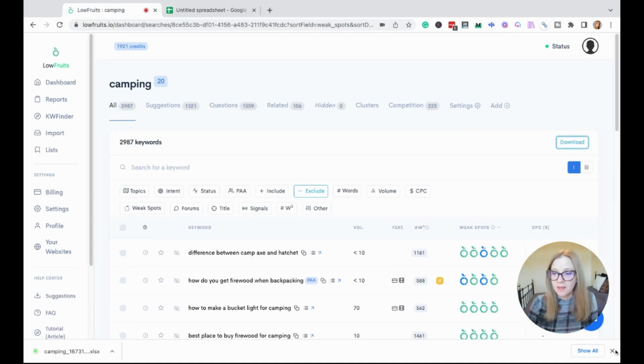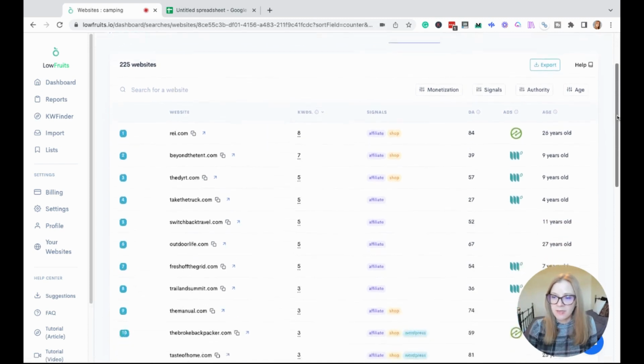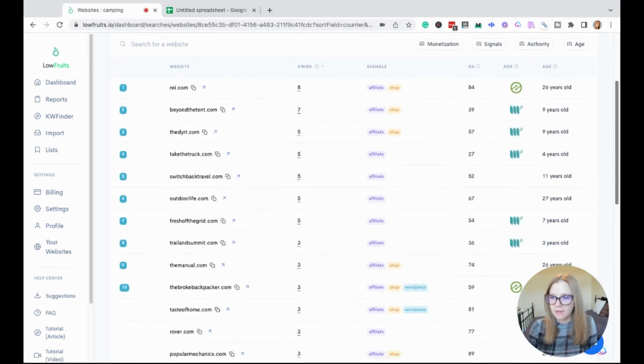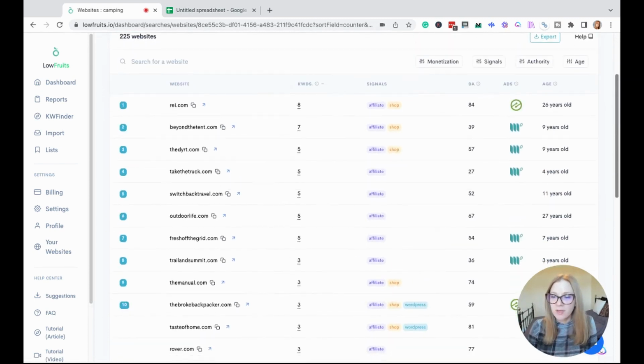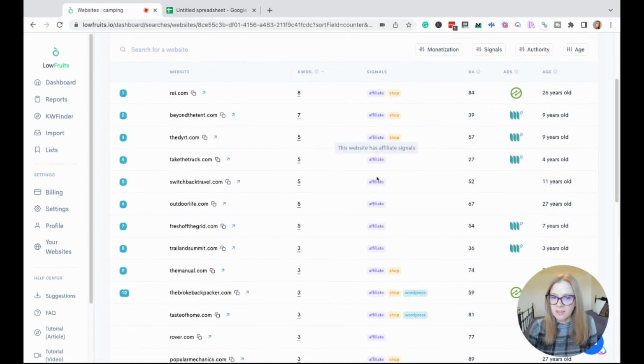Now, one other thing that I wanted to show you about Lowfruits is its ability to analyze the competition for your target keywords. So on our camping report, you'll see at the top here, there's a tab that says competition. And if we click on that, we get a list of all the competing websites for camping. Not only that, but we can see their domain authority, what kind of sites they are, and if they're monetized with ads. So you can see right off the bat, a lot of these are affiliate sites, which is great. That's exactly the type of competition that we're looking for.